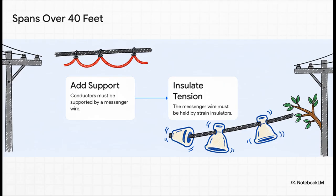So, what do you do for those longer spans? The code is super specific. First, you have to support the electrical wire with something called a messenger wire. This is basically a strong steel cable that takes all the tension, so the electrical wire itself is just kind of hanging along for the ride. Second, that strong messenger wire has to be connected at both ends using strain insulators. You've probably seen these. They're usually those ceramic or glass knobs that don't conduct electricity. They stop any stray current from dangerously electrifying whatever you've attached the wire to, like a pole or a tree.